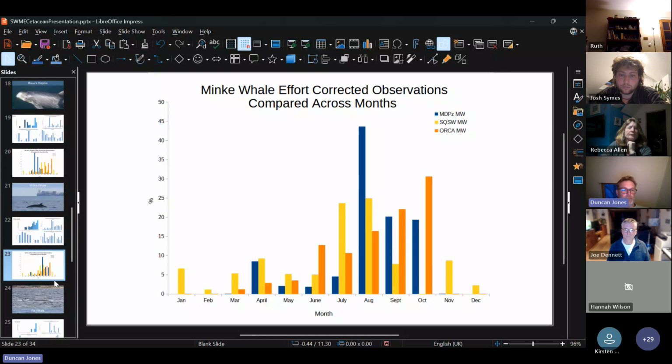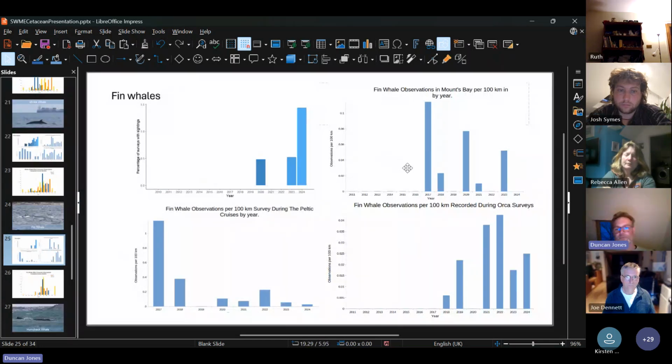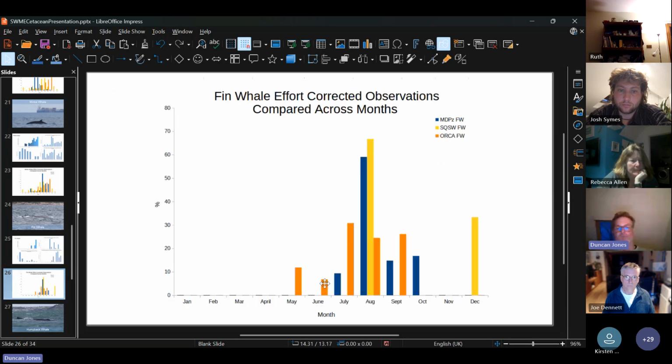And then if we look at fin whales, it's actually a very similar pattern in the sightings are increasing of them, certainly in our inshore data sets and in the orca data set as well. The Peltic cruise, they had a really good year for sightings in 2017, and since then they haven't had that repeated. But the sightings are even more clustered within that peak summer month.